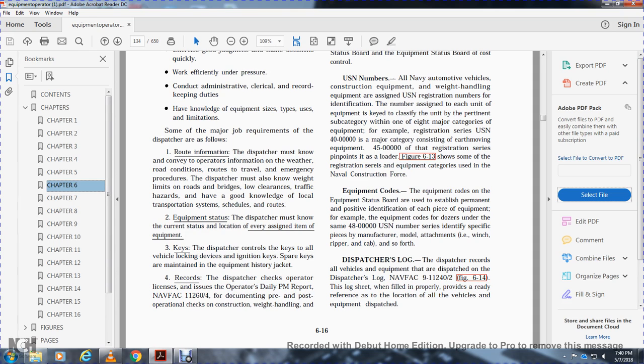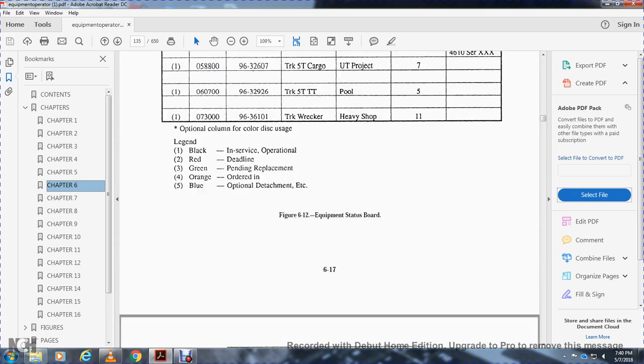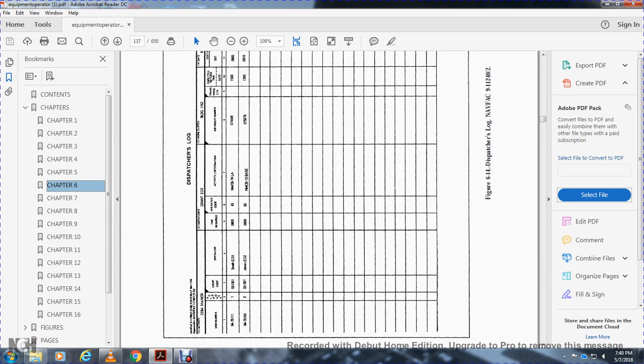Dispatcher log: record for all vehicles and equipment, the dispatcher log, the Navy flag N9120402, figure 4614. The log sheet will be filled out properly to provide ready reference of the location of all the vehicles and equipment dispatched, to show the equipment status board, registration series, and equipment category.